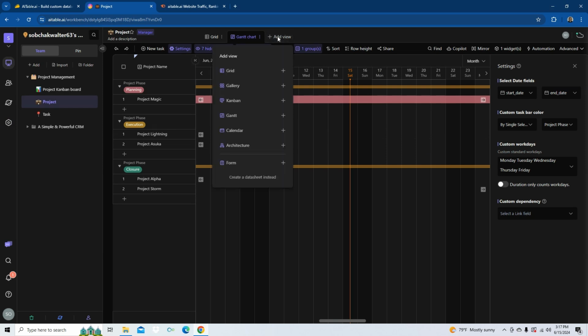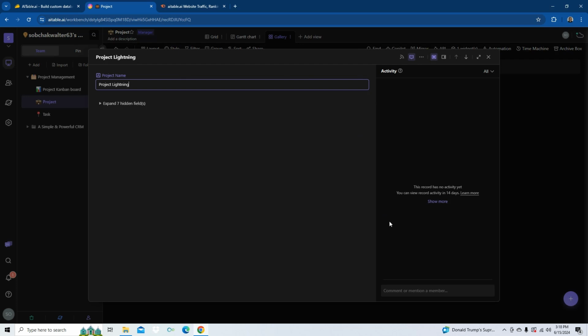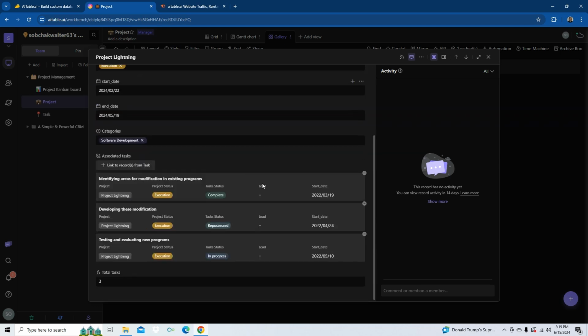So click up here at add view, and then here you can add the gallery view. Okay, now you can click on, let's say, project lighting, and that'll bring up a different selection for it. And here you have the project manager you can assign to it. Let's do Walter Solchek. Here the project phase, the execution, start date, and so forth, the category for software development. Down here you can see more associated tasks, what tasks are completed, which ones are repossessed, which ones are in progress. So it gives a good bit of information.